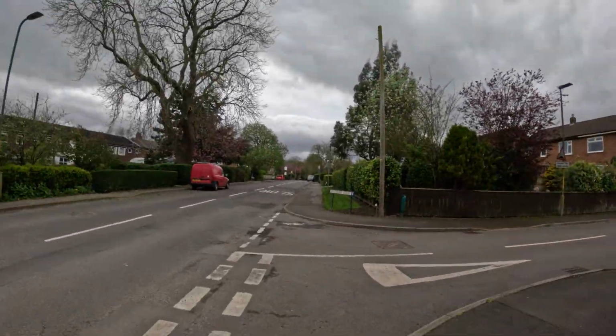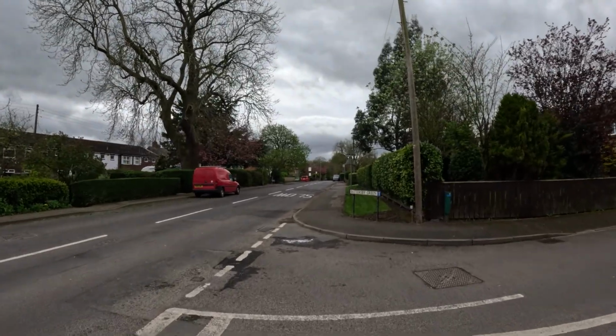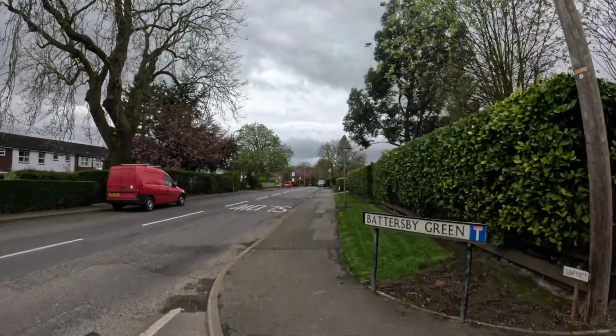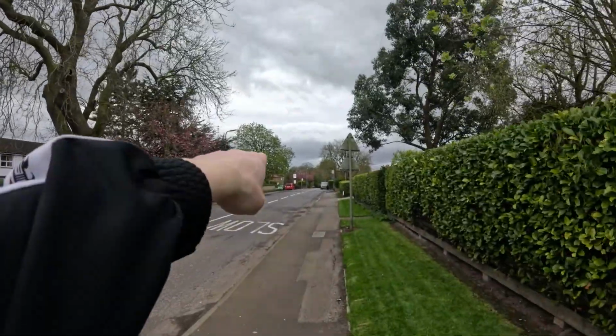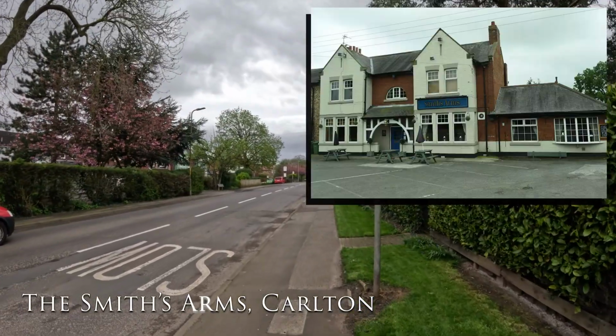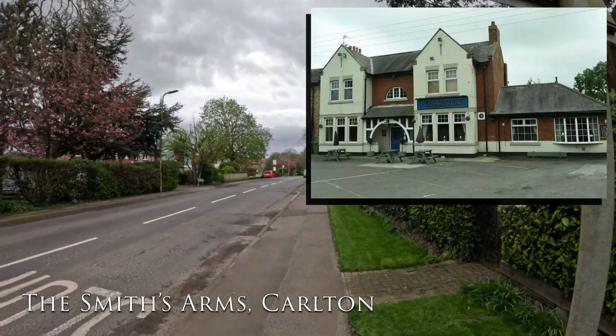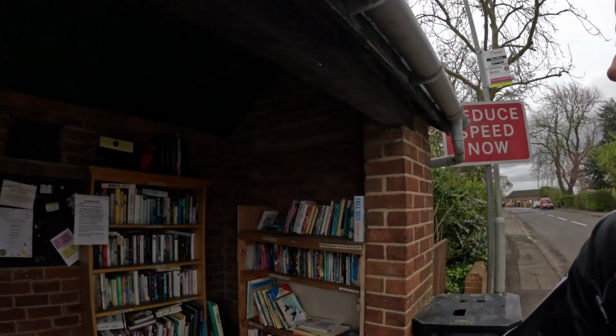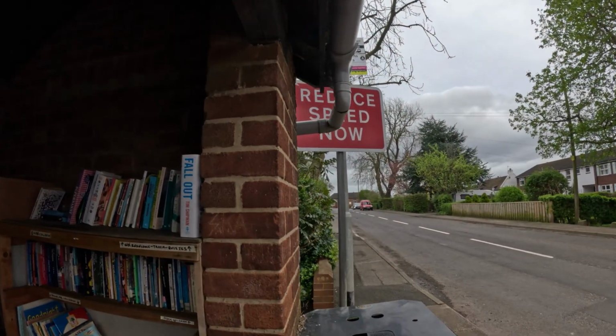Less of my face, more of this place. There's the pub over there, can you see it? So just found a bus stop here and I was going to check the times for the next bus to get back home, but it's not a bus stop, it's actually a library. The Bus Shelter Library.